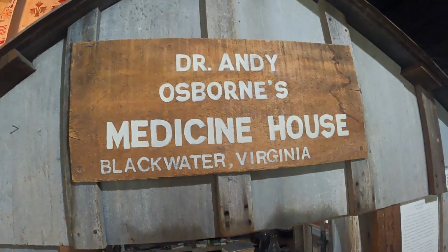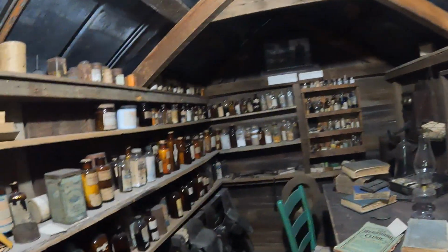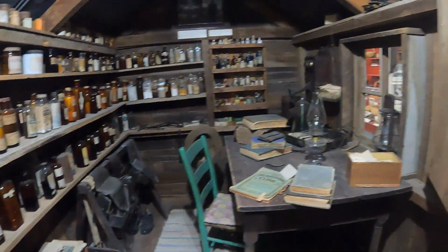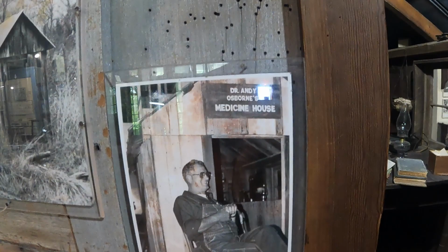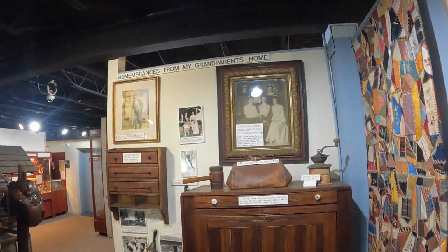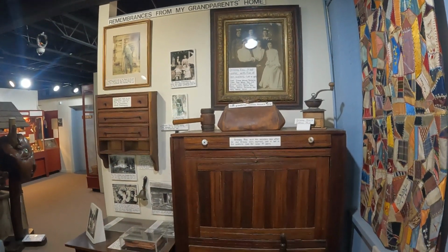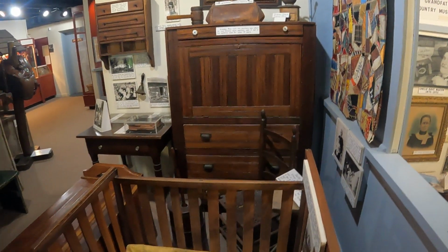And then we got Dr. Andy Osborne's Medicine House. He ministered to the sick and dying all his life, night and day. And when he died, the preacher who conducted the funeral had to furnish him a suit for his own burial. And here we go. These items belong to the Rice family, the founder of this museum, who did all the collecting. Pretty awesome.